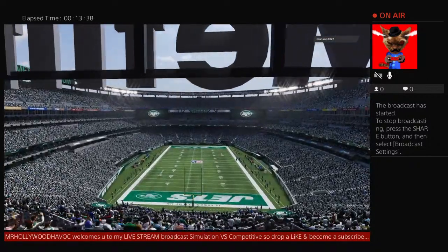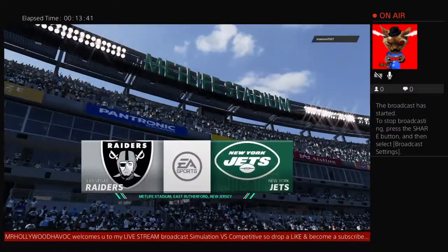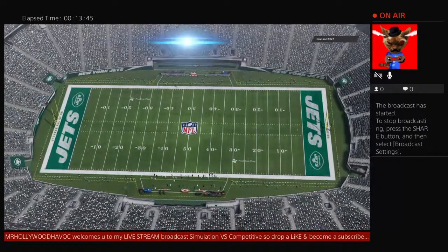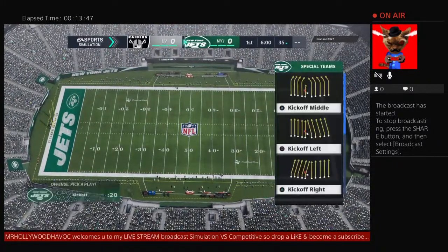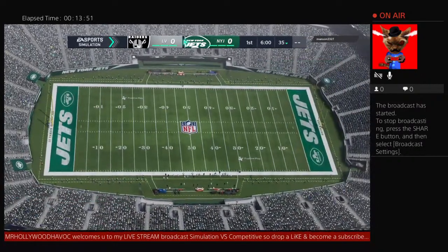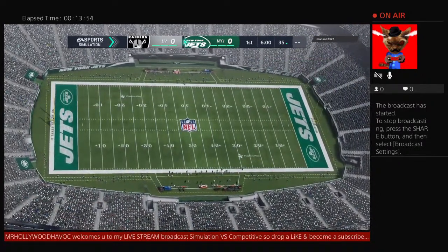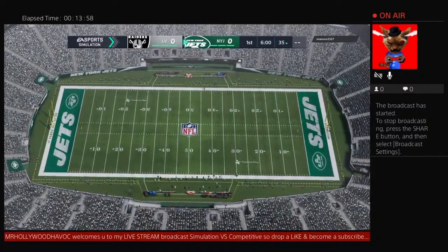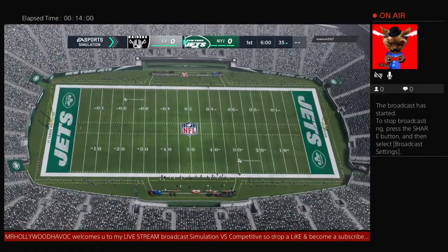From the stadium that hosted Super Bowl 48 back in 2014, there's a look at MetLife Stadium here in East Rutherford. A few moments ago, the crowd here was on their feet as their beloved Jets made their way out of the tunnel. They're ready to go, and it should be a good one as those New York Jets get set to face off with the Las Vegas Raiders.